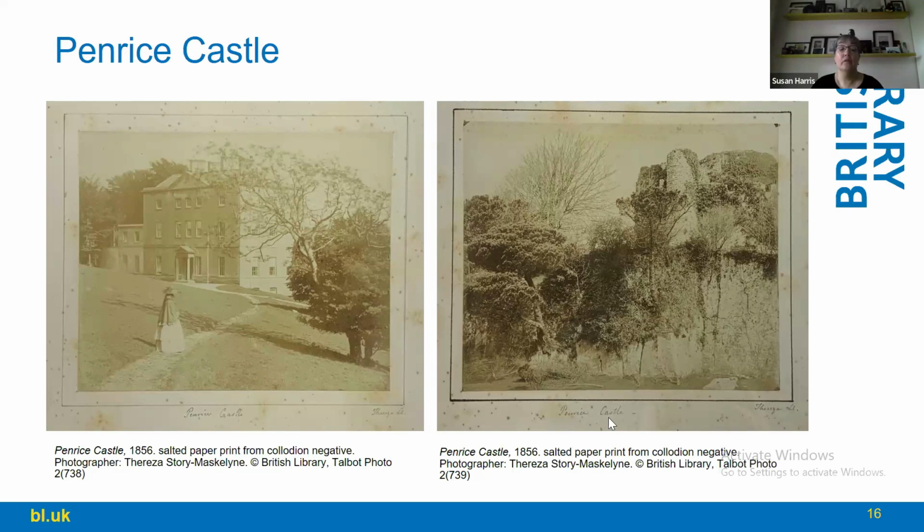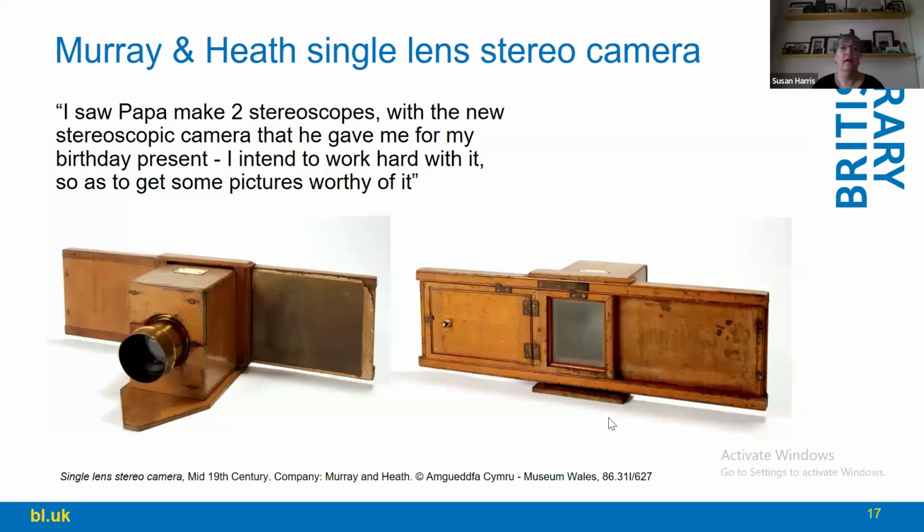And these two photos here are in the Talbot collection, and I see that they might relate to the letter and be the two photographs that she sent on to Talbot. Okay.